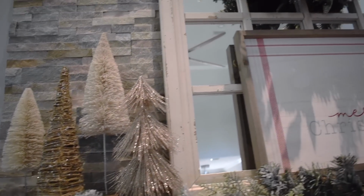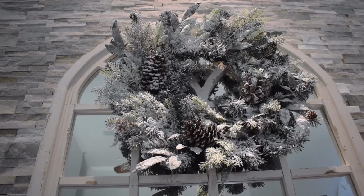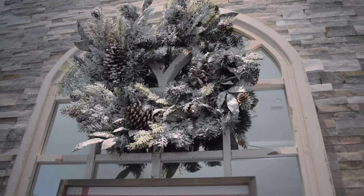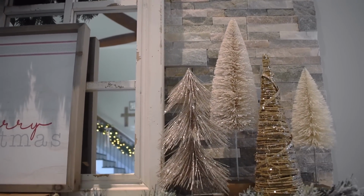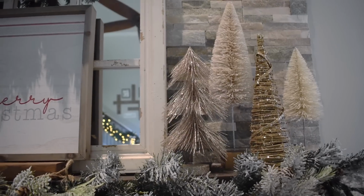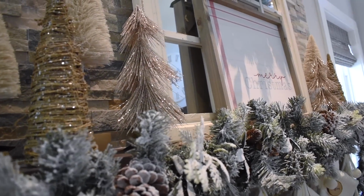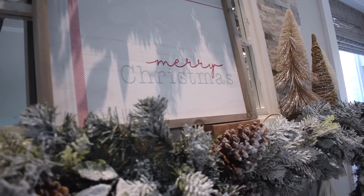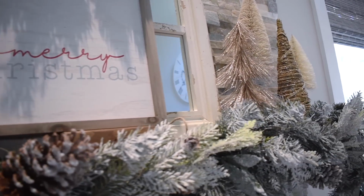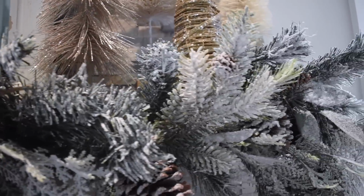On my mantle and fireplace area, I feel like I kept it pretty simple and natural looking this year with just some pops of red. I have this flocked wreath that I did up on the mirror, and then this assortment of trees, which is cream and like a champagne glitter and the natural twine and glitter look. And then I have this flocked garland just draped on it. This Merry Christmas sign came from Kirkland's this year, and I just love that touch in the center there.